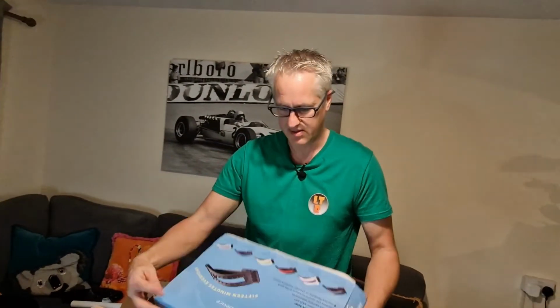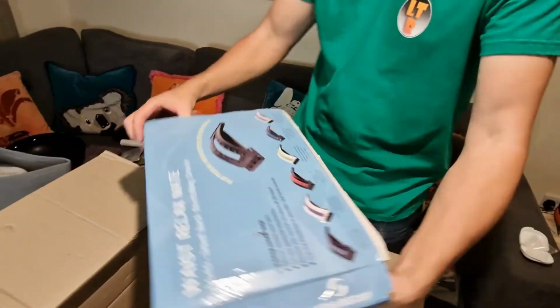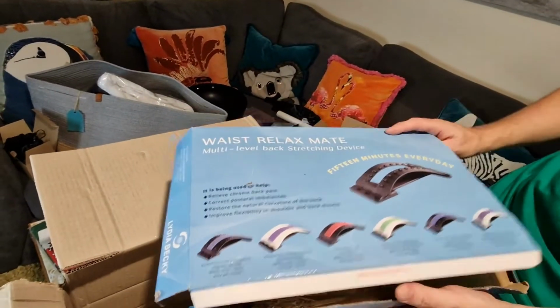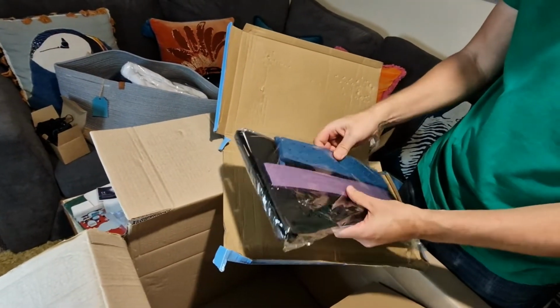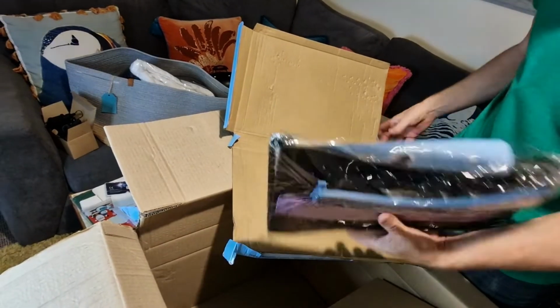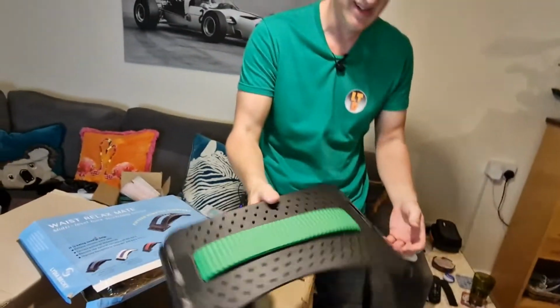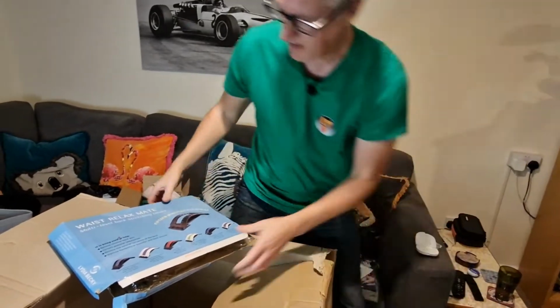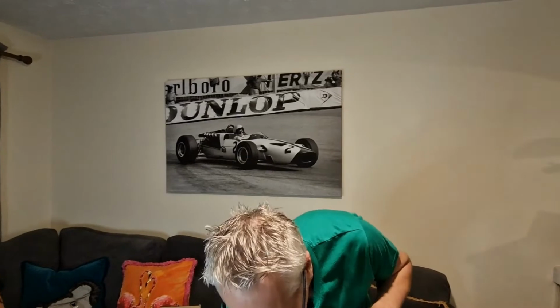Oh, I know exactly what this is. So I got one down there. Okay. It's the back stretcher, isn't it? Oh, waist relax, mate. Relax, mate. The back box is a little bit knackered, but where's the 2 straps? Yep, I know exactly what that does because it's that, basically. How weird. He already has one, but that's Luke's, so I can give it back to him now. Yeah. Anything else?